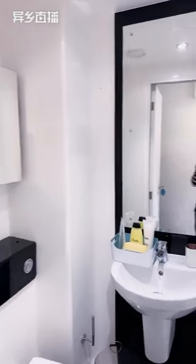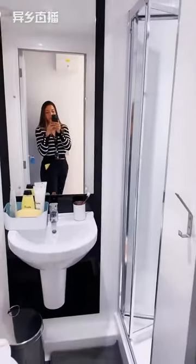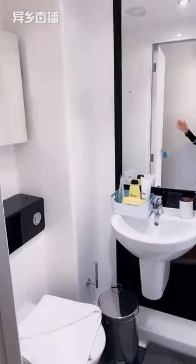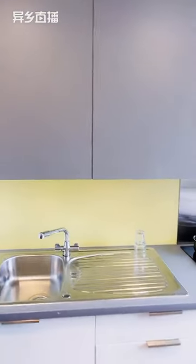So all of our bathrooms are the same, whether it's in a classic studio or classic ensuite. Any questions at all about these, please let us know. Otherwise, we'll do one more quick tour of this room and we'll move on to the ensuite.